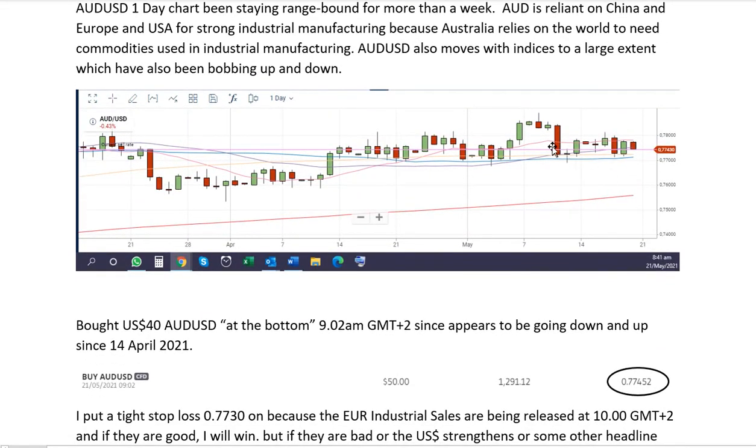1 day, so every candle represents 1 day. You can see it's just been bobbing here every day. There's a tiny little movement for the day. It's a nice buy for the day. Tiny, tiny, medium, huge sell. Buying back up again, coming down again.